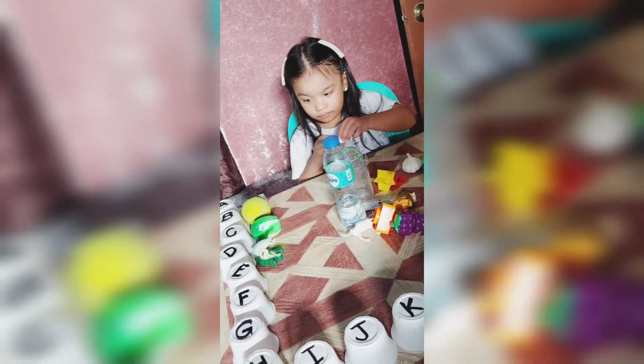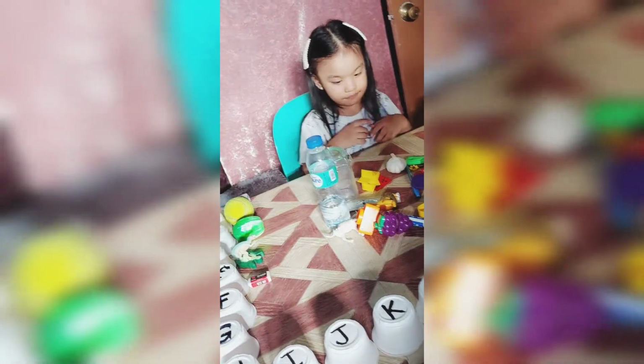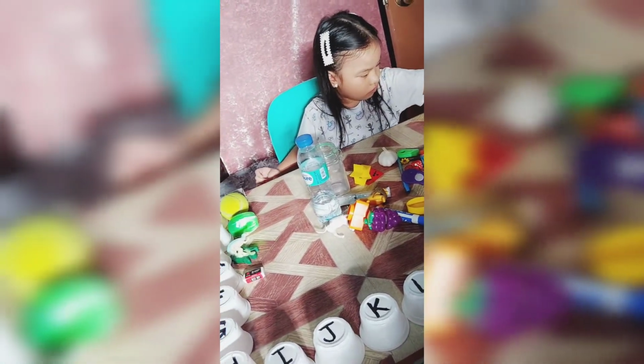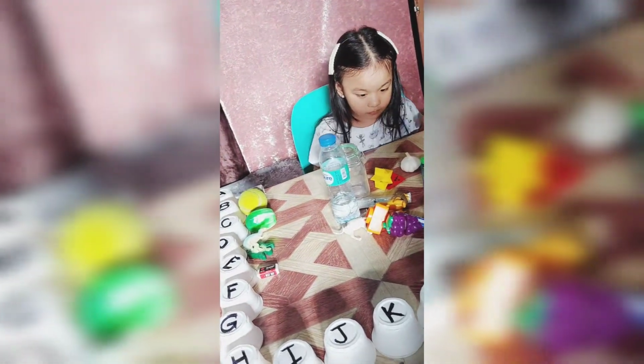Eraser. Be careful with the D. Next. What's the next letter? Next letter is F. F. What's the sound?